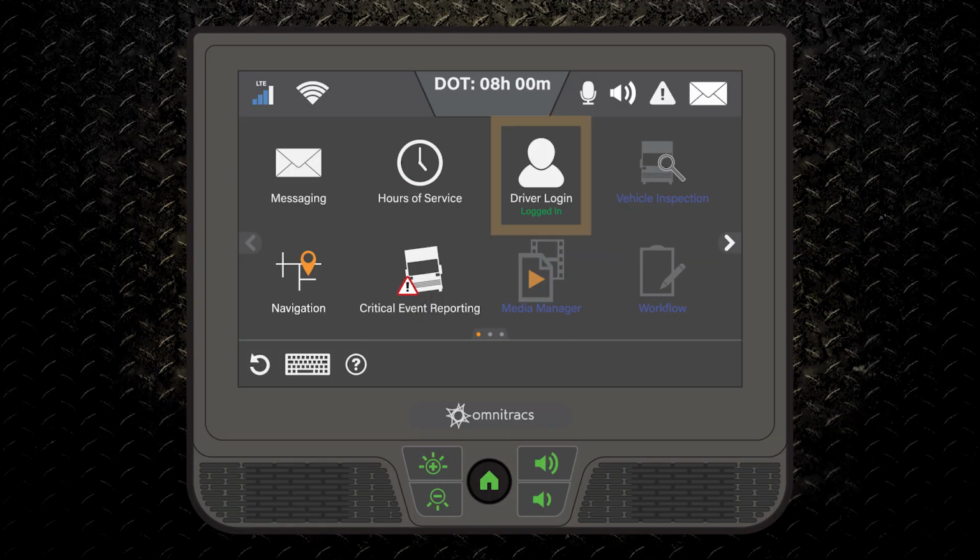Tap Enabled Applications to use them. If the application is grayed out, it is not available to use. Scroll among screens to access additional applications. If in an application, click the Go Back button to return to the home screen.